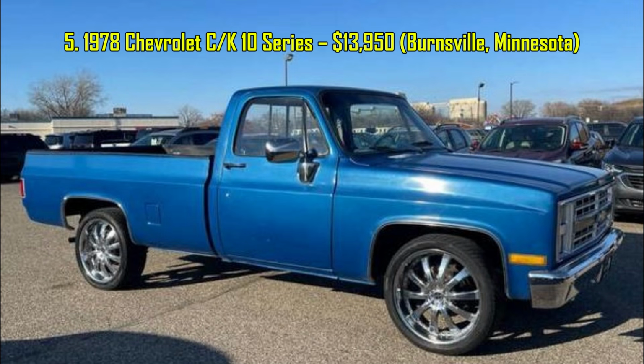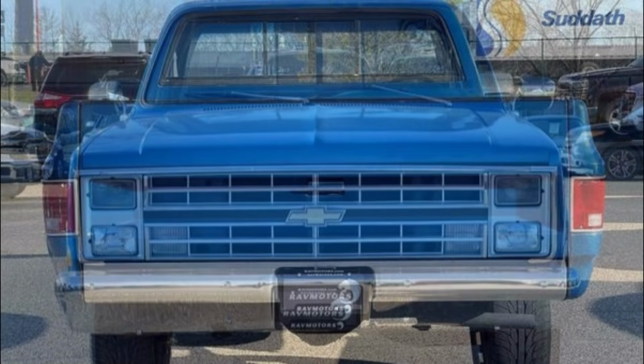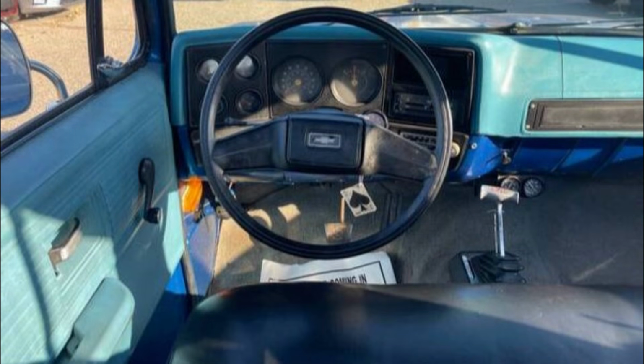Number 5. 1978 Chevrolet K10 series, $13,950, Burnsville, Minnesota. The 1978 Chevrolet C10 remains one of the most popular classic pickups due to its timeless design and versatility. This example appears to be a solid driver with good potential for further customization or restoration.